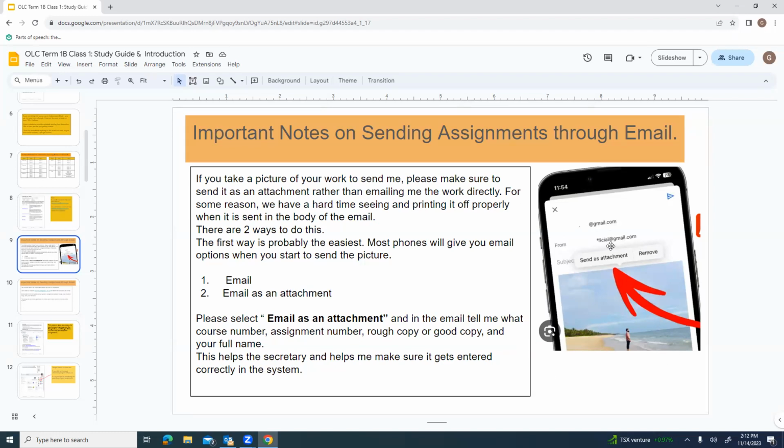So here's a little picture. See how it says send as attachment? That is the best way to do it. Okay, so if you have to do that, and there's a few things like assignment 3 and assignment 4, that's the way you're going to want to do it.